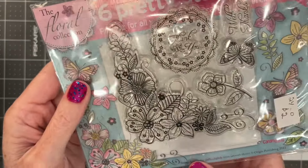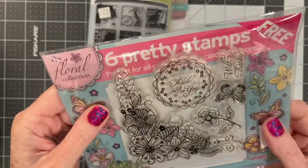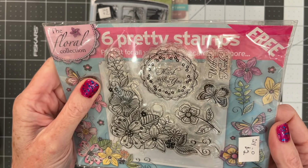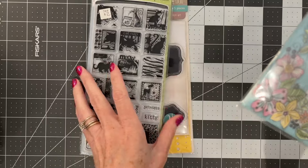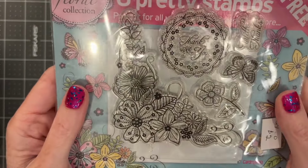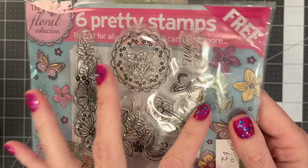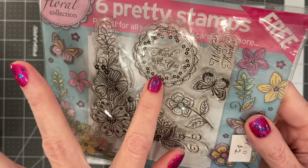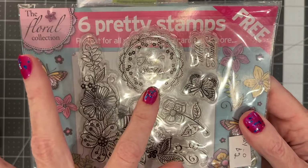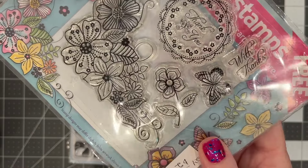Then I found this. I think this is a UK brand. I don't see the actual brand. Card making and paper craft. Maybe not. I could be getting it mixed up with something else in here. But I thought these were precious. Another corner stamp. I really have too many butterflies, but there's another butterfly, and then thank you, thank you. I thought about punching some circles and stamping these and putting them inside, you know, orders. And then that's a cute little buttercup looking flower.